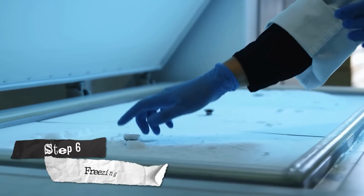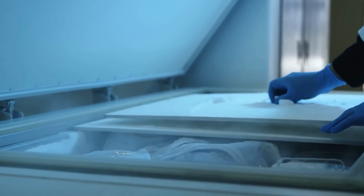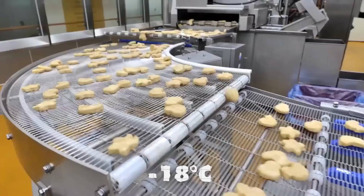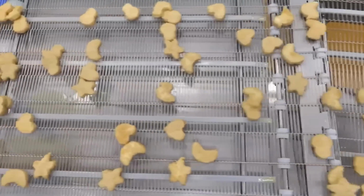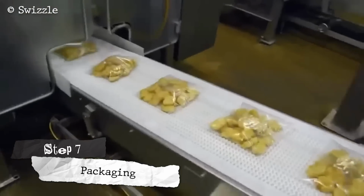After the nuggets have been par fried, they go through quick freezing. This step is crucial to keep the nuggets fresh and lock in their flavor. The nuggets are placed in a freezing chamber set to about minus 18 degrees Celsius, which helps them freeze quickly and evenly. Quick freezing helps the nuggets' texture and taste stay just right, even after they've been stored and transported. Once frozen, the nuggets are solid and ready to be packaged.